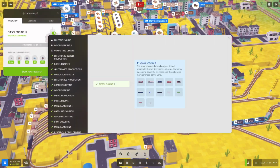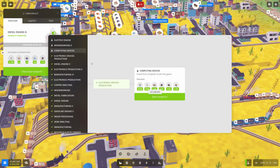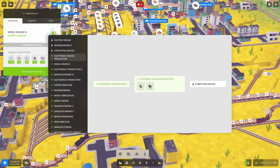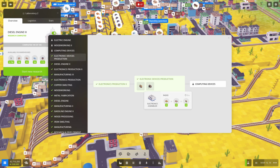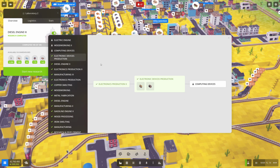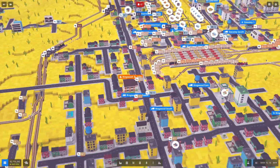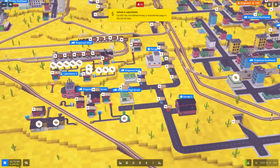Diesel engine. Computing devices cost us 22 million. Electronic devices, we can make that. We can make radios. We cannot make TVs. We don't have glass panes. I tell you what, that's a pretty good thing to consider working on.